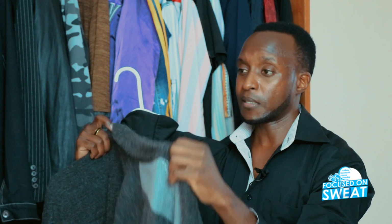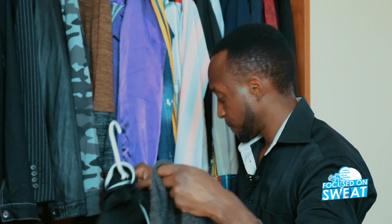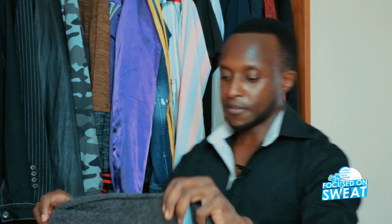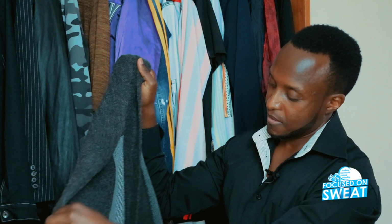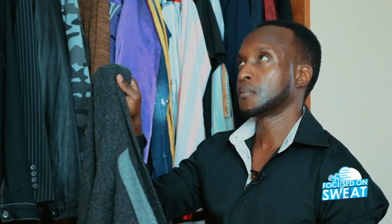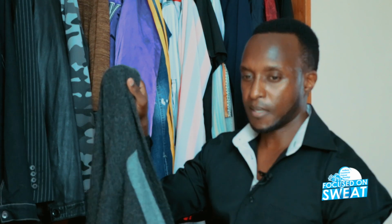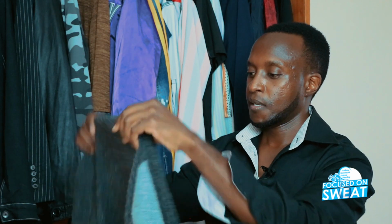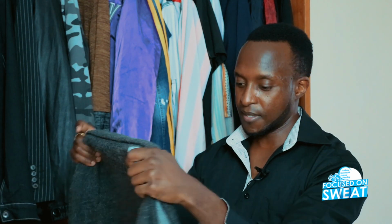Personally, I know them as cardigan sweaters. And they're of different variations, so I'll start with this one here. This is a gray cardigan. I bought this towards the end of 2016, I believe. This was my first cardigan, the gray one.